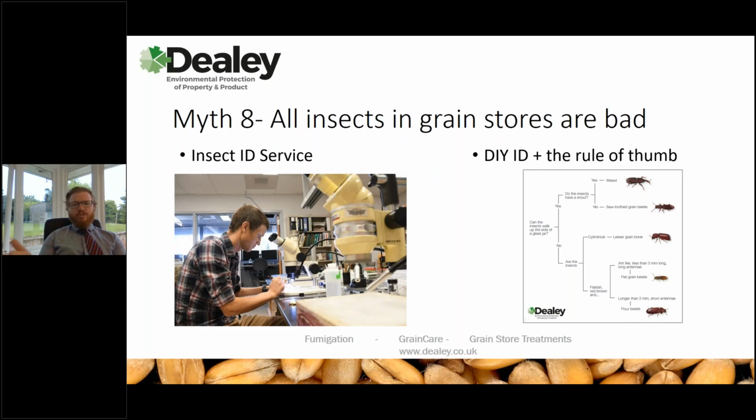Then you can use the rule of thumb. If you put your thumb on it and it squishes, it's usually not a bad insect. If it gets up and shakes itself off and walks around, it's usually a bad insect. But we do have some flow charts that are available on our website as well, free to all, where you can follow some fairly simple steps to ID your bugs. Next slide, please.